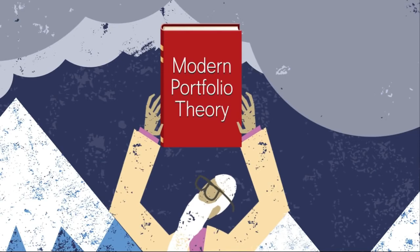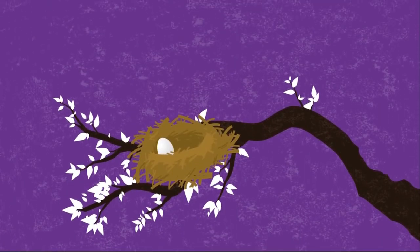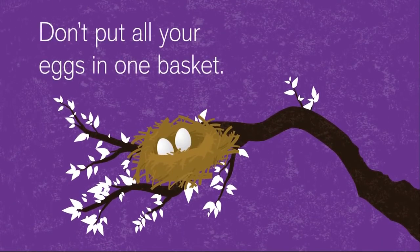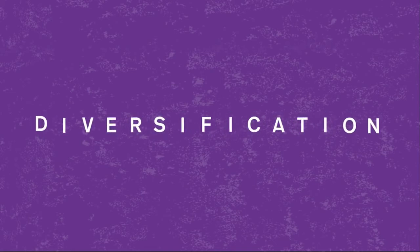The details are a lot of math, but understanding what's behind all the numbers is remarkably simple. In fact, you've probably already heard of it. Don't put all your eggs in one basket. You balance risk and reward by holding lots of different types of investments. The technical term is diversification, and it's the name of the game in investing. So how do you do it right?